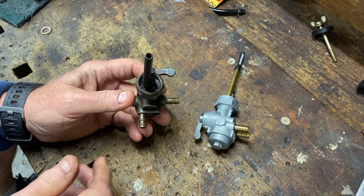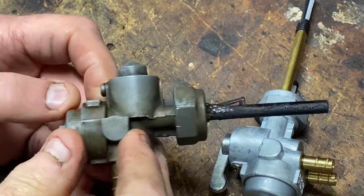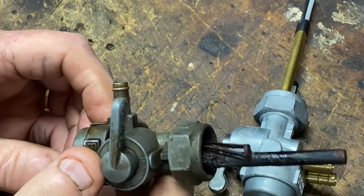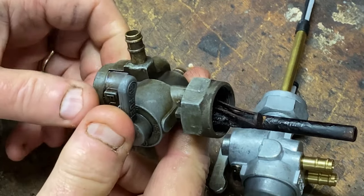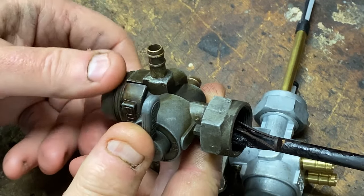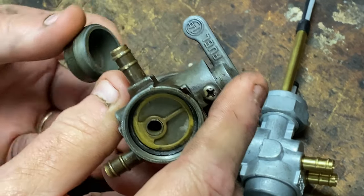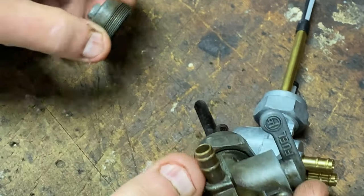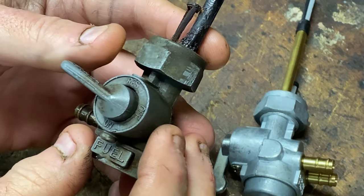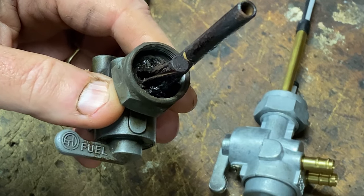Now, you can see that it's really pretty nasty. It's bad, but I haven't taken anything apart. I did take the little bowl off down here, which is the sediment bowl, and it's not too bad in there. Not too bad inside here at all. You would think it'd be worse, but luckily it's not. It must have been in the off position, so it must have been off and everything was building up in here, which is good.